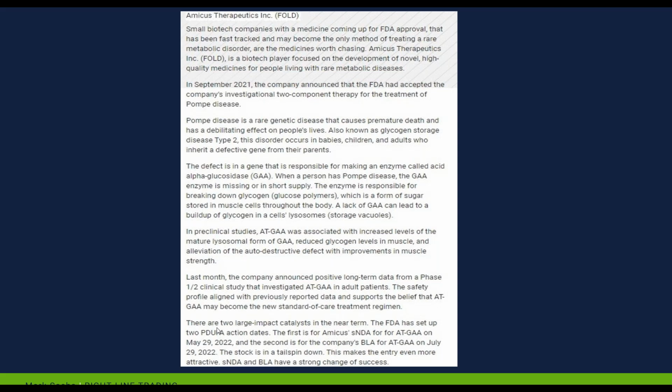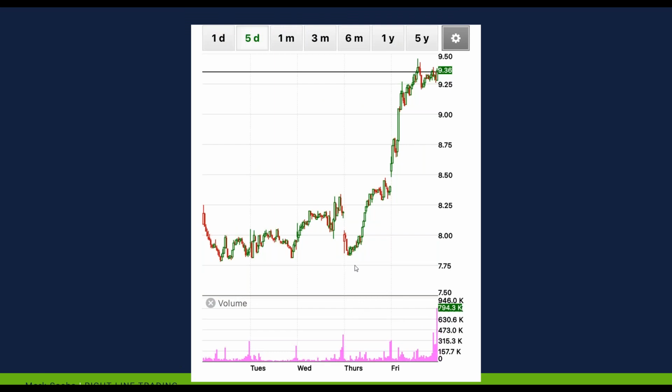This had fast track status and it had orphan drug status. It got approved. I didn't put in the percentage, but you can see how it traded. Boom, up it went from $7 and whatever all the way up to $9.36.